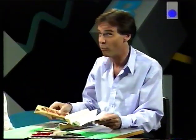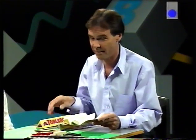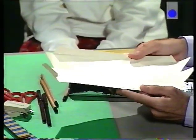So we're going to make one of those shaped boxes, are we? We are. Right, a booty box to put Michael's present in. Perfect for holding felt tips or pencils. So, how do we start?